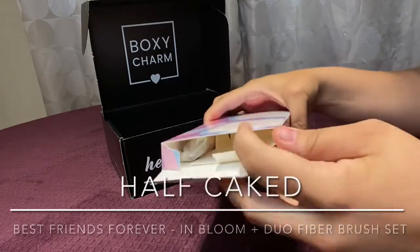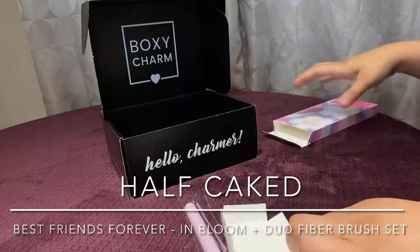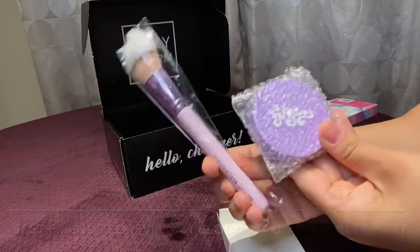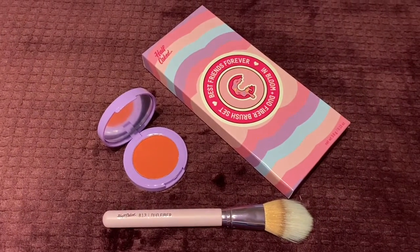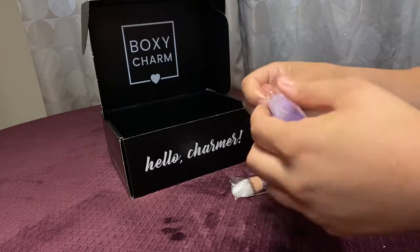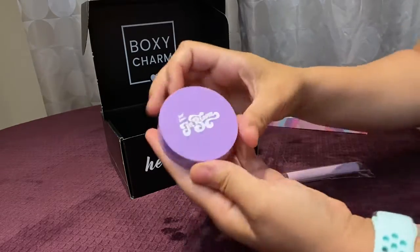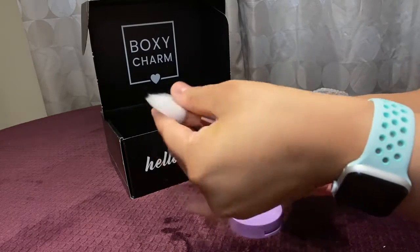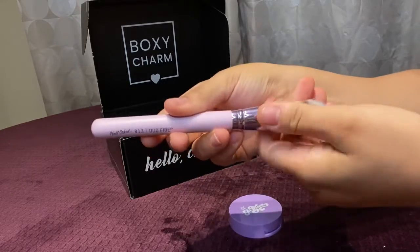This is the Best Friends Forever In Bloom Plus Duo Fiber Brush Set. Now, when I first saw this, I was really excited, and then when I opened everything up, I was kind of like, I don't usually wear blush, so this is going to be very interesting to use. I like how this was packaged, and it came in its own little bubble wrap. When I was looking at the bristles on the brush, they just looked super shiny to me, so I'm hoping that this brush is really good.